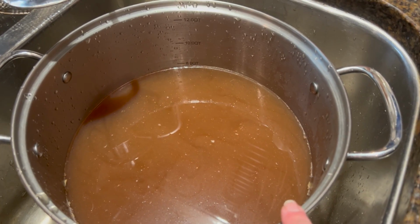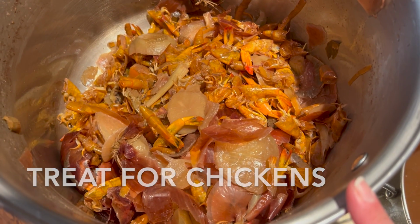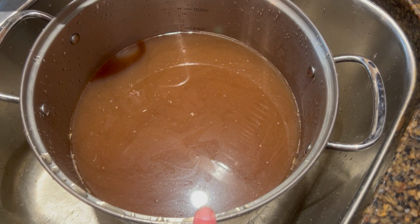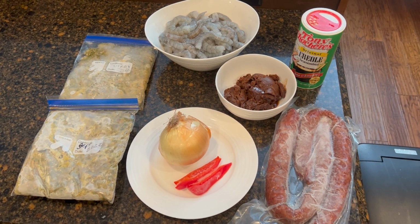8 quarts of shrimp stock is what we ended up with. The discards that we no longer need will now become a treat. I'm gonna use some of this to make a gumbo, and then I am gonna can the rest. Tonight we're gonna have shrimp and okra gumbo.